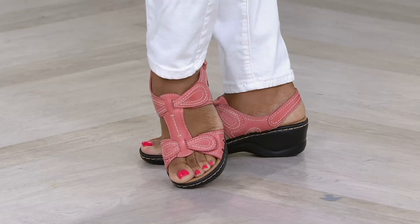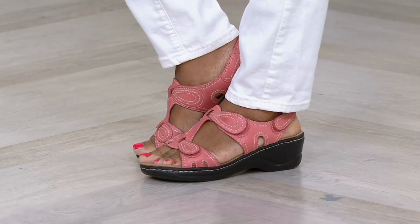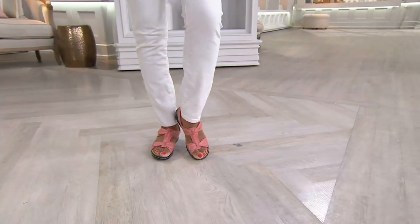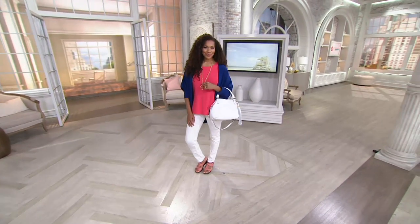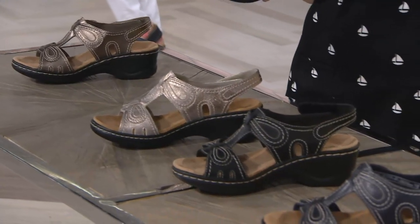So that's the beauty. Clarks really was the original comfort footwear brand, but they continue to make shoes that are really very fashionable, and so that's the other reason we love to wear them, because they look as good as they feel, and these are so comfortable and lightweight. And the fact that we have wide widths as well is nice.